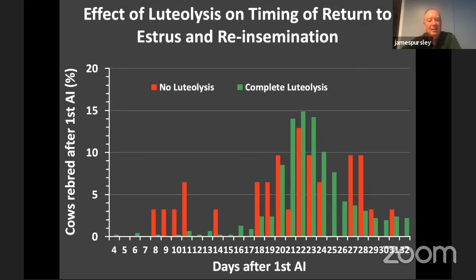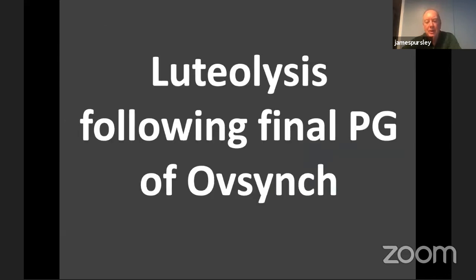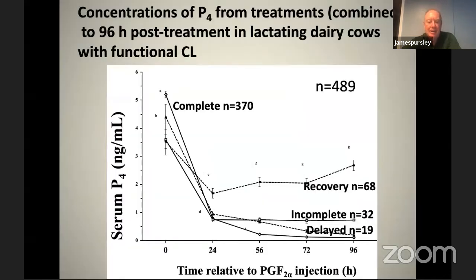So that's pretty normal actually. So, okay. A lot of these cows that we give one injection of prostaglandin to are not having complete luteolysis. We've shown these data for years.